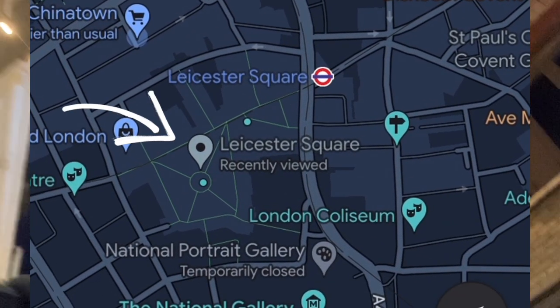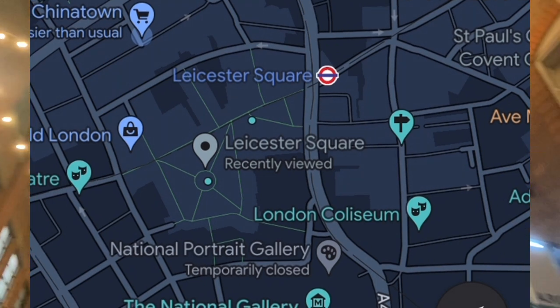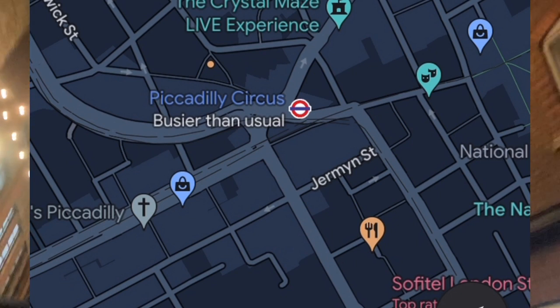Alright, as you can see, the sun has set. It's now nighttime. We're going to go to two more places. The first one is Leicester Square, and we're going to go there because there's lots of lights and it's going to be really cool. The second place we're going to go to is Piccadilly Circus, and there's a big screen that has a lot of ads on it, and it looks pretty cool.